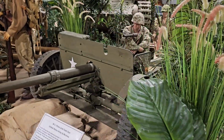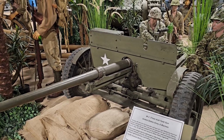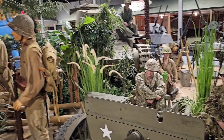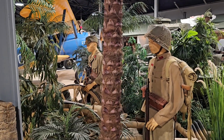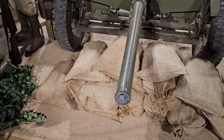Oh, I snuck up behind these guys. Well, someone needs to watch that direction. I mean, seriously, it was so easy. This is an anti-tank gun. M3, 37 millimeter. I like this scene on camera, it looks really realistic. Uh-oh, it's not the good spot to stand.